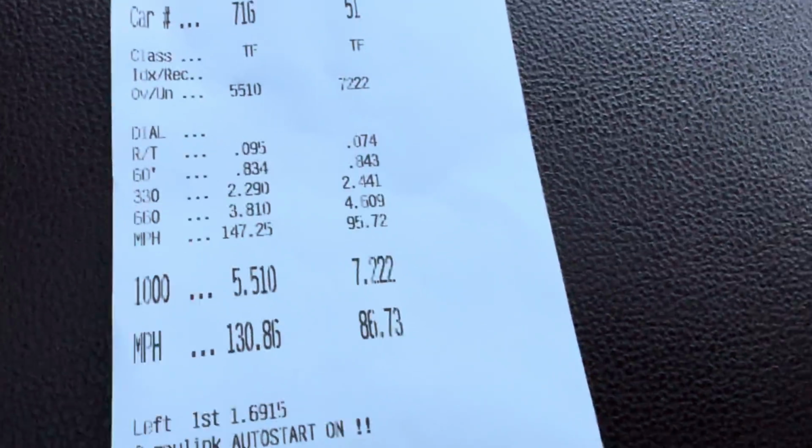Kind of time slip I wanted to show y'all. I don't think that's focusing. But there were some big runs out there early in the session, and then it kind of started falling off, didn't it? Yeah, it sure did.